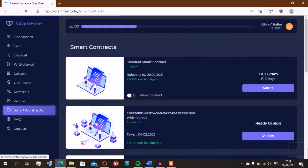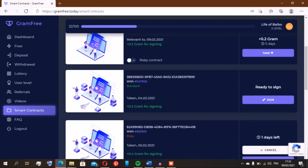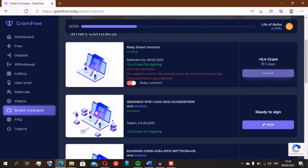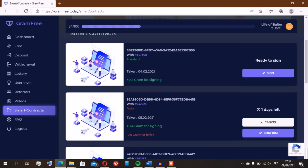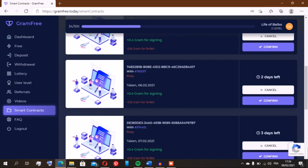And let's go to smart contracts. This is where things start to look interesting. Every day you're going to get 1 extra smart contract you have to sign to get money. Every day you get 0.2 grams, but if you turn on the risky contract you get double, but if you miss 1 day you have to pay a penalty, which is 0.8 gram. So I'm going to click on take. By the way, for each contract you make you get 1 point, but when you sign a pre-token contract, you only get 1 point, but it is something good.